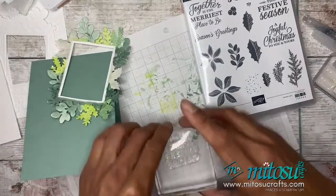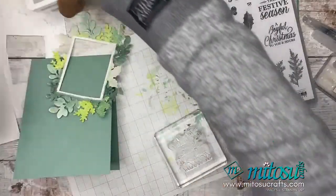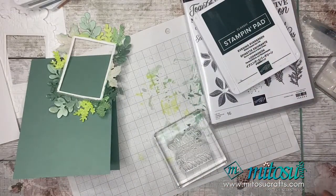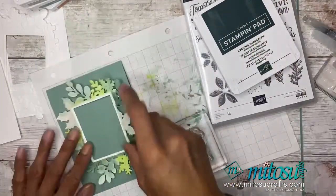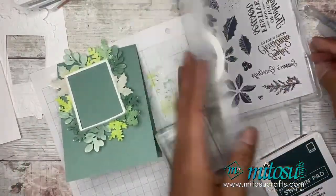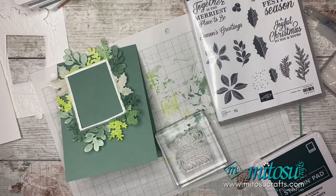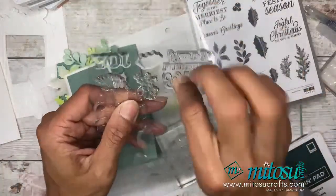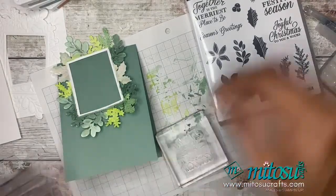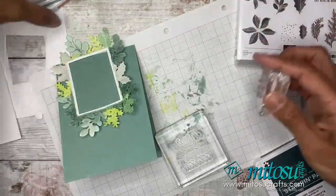Yeah, so thinking of you, and I'll probably use my other favorite green for the sentiment, especially Evening Evergreen. Nice and dark, but it's green. It's not just black. Now you can use other... Ooh, that stamp, I'll use that just to add texture, or even more interest in the background. But I'm going to use it tone on tone, which is Soft Succulent.